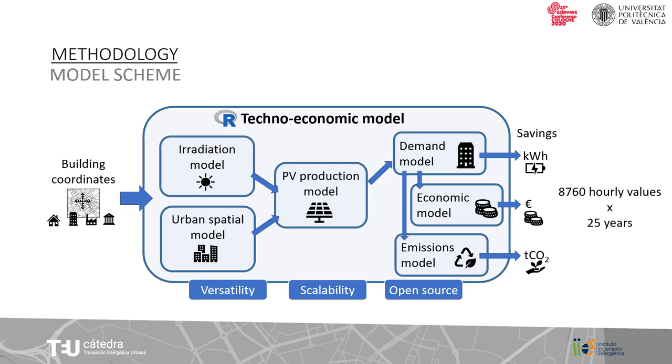model. The demand model allows us to match the production with the load curve of the building based on cadastral information. And to finish, we can calculate the cash flows and investment costs in the economic model, and the amount of emissions avoided in the emissions model.